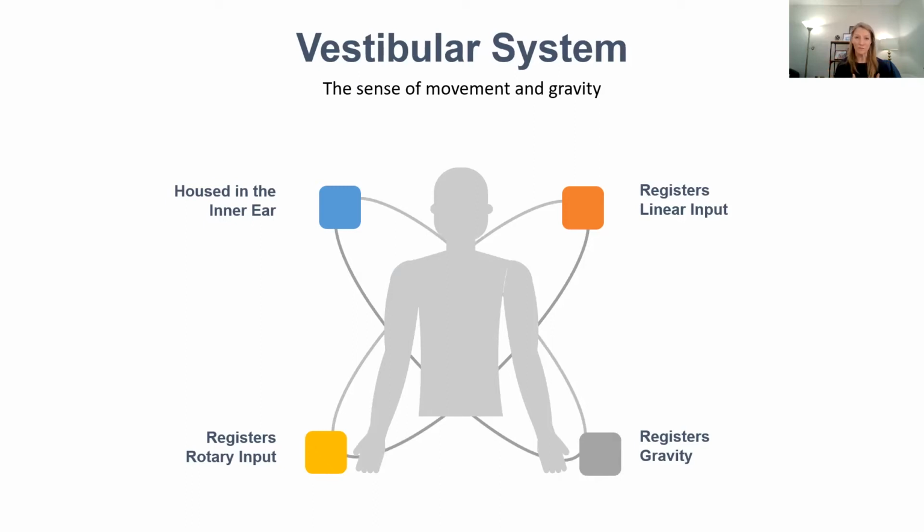So first of all, let's talk about rotary input. That's what you get when you nod your head yes, like, yes, I'll definitely have another cup of coffee. Or when you nod your head no, like, no, I'm so high strung right now, I don't need any coffee. And it also registers head tilt like this, which is like the one yoga move that I can nail every time. So the vestibular system registers this rotary input. It also registers linear input. So that's like when you're jumping up and down on a trampoline or you're going back and forth on a swing. Those are all linear inputs. Finally, the vestibular system registers gravity. That's helping us know where we are in relation to the ground. So our feet off of the ground, is our head tilted backwards? Are we falling off balance? That's how the vestibular system helps us with those things.